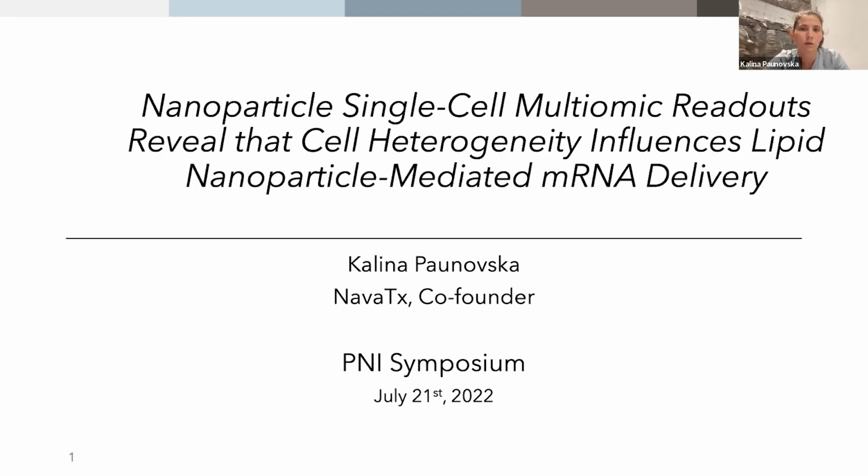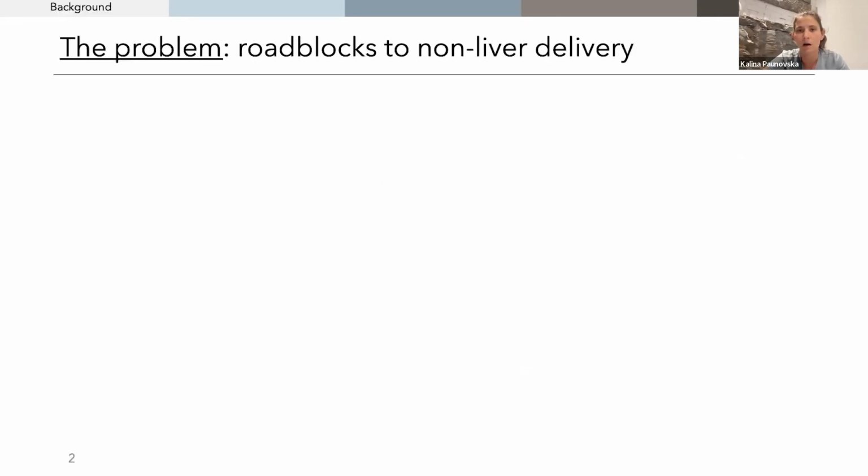This technology is known as SENT-Seq, or single-cell nanoparticle targeting seq. The reason that it's important is because it allows us to address a lot of roadblocks that are traditionally found in delivery. I'm going to talk about some issues with non-hepatic delivery that a lot of people are probably aware of. But these issues aren't just for non-hepatic delivery, they're general issues in delivery that I think are roadblocks for a lot of folks trying to find good lipid nanoparticles.